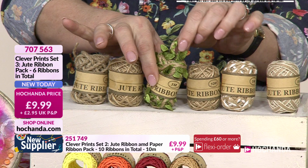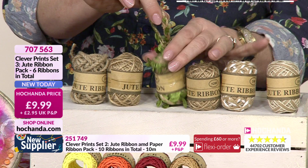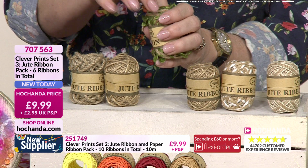I like this one though. It's got little leaves featuring there. Look at that. That's cool, isn't it? It's like Jack and the Beanstalk, off it goes, grows and grows and grows. £9.99 if you're wanting to get hold of those.